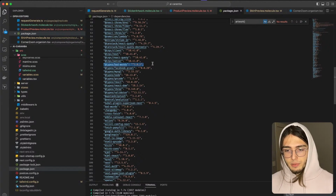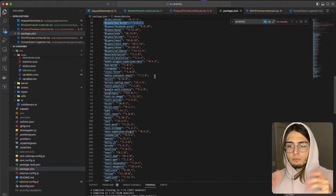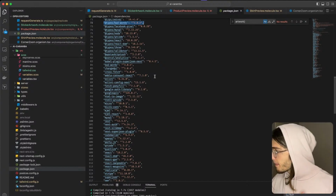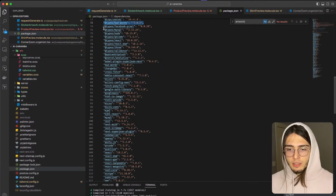So types, bad words, this kind of blocks you, when you enter a prompt, from having like, how's it called? People that say I want this sexy girl, right? Sexy is gonna be blocked.